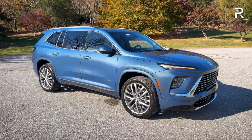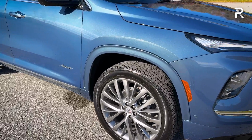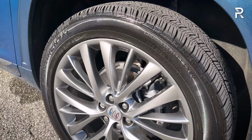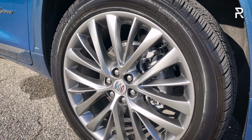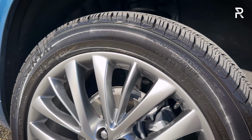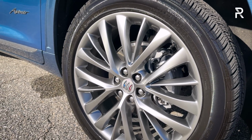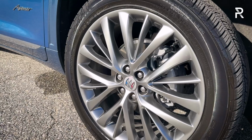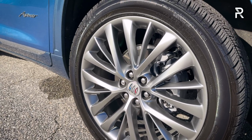It has a 121 inch long wheelbase, nearly 80 inches wide. All Enclaves have around 7.3 inches of ground clearance. You can see the Avenir trim includes these absolutely gorgeous 22-inch multi-spoke pearl nickel wheels, which are large and in charge. They're riding on a 275 by 45 R22 tire. The other trims will have a 20-inch wheel as standard. You can get a 22 as part of an upcharge. It's part of an option package that's basically an extra $2,000.